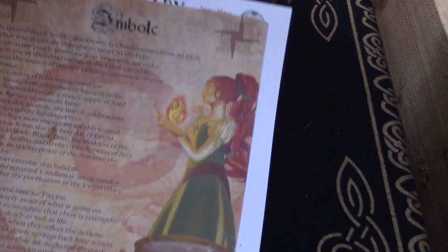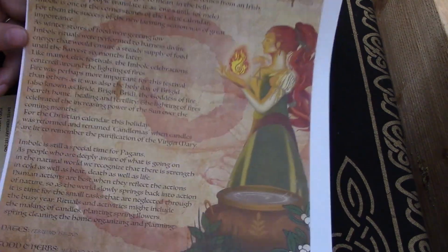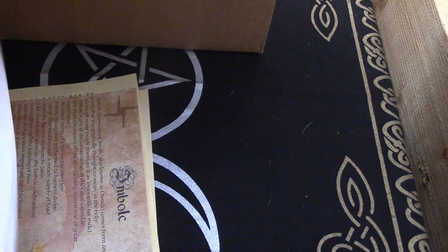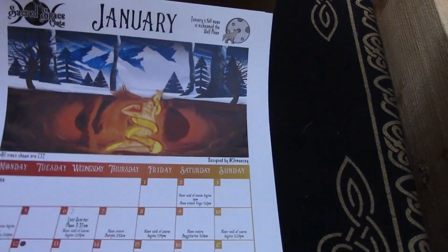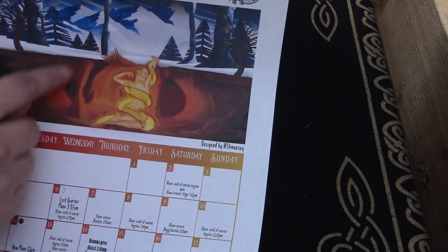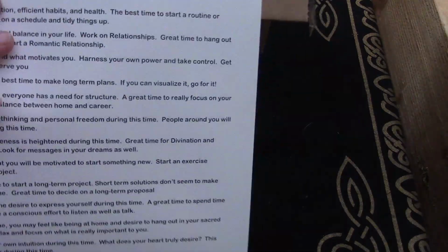It smells very good. It smells kind of like spicy. So that looks like Bridgette probably. And it says In Bulk. Ooh, it's nice kind of thick paper. Here is the lunar calendar for January. I like the imagery. She's awakening under the ground, right? And it has all the information here for the moon cycles.